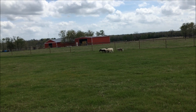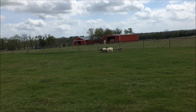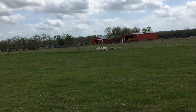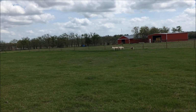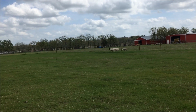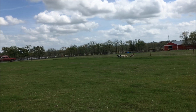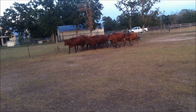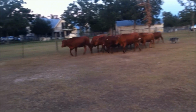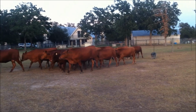Stock that's calm is so much easier to handle, whether it's to inspect them, medicate them, move them from pasture to pasture, load them in a trailer, gather. All these tasks are made so much easier when the stock is cooperative, especially when you get up to be my age. Thing is, it's not just sheep that can be trained this way, but cattle can be trained in this way too, as you can see in this clip with my dog Woody moving the cattle.